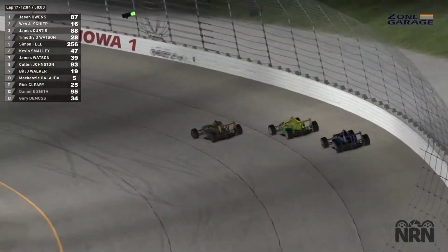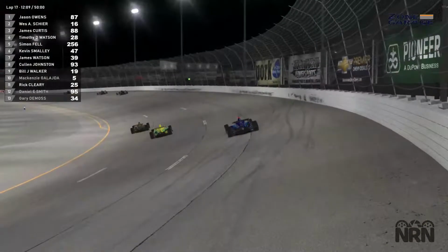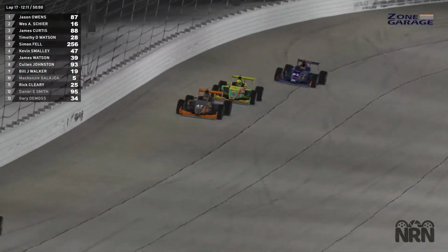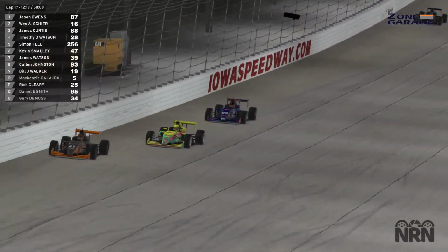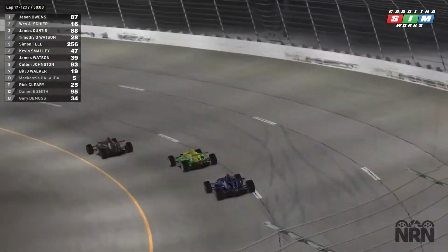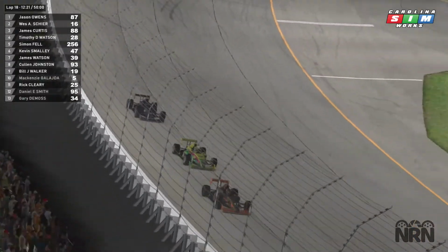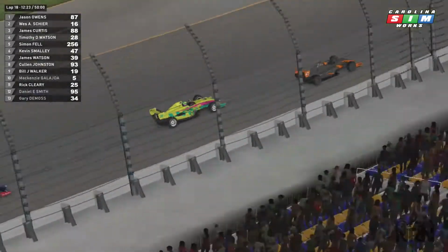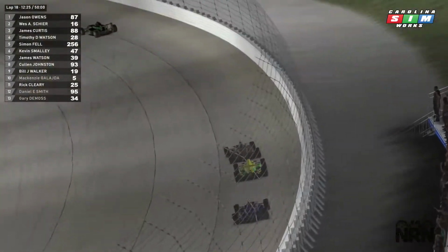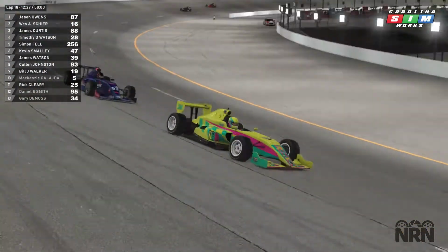Give you the upcoming schedule here for the TNT Series. Coming up next week, the All-Star Dirt Showcase. That one's going to be the best of the TNT Series and some of the best drivers from the Indy Pro 2000 official series as well.